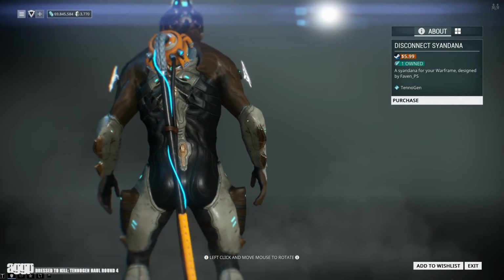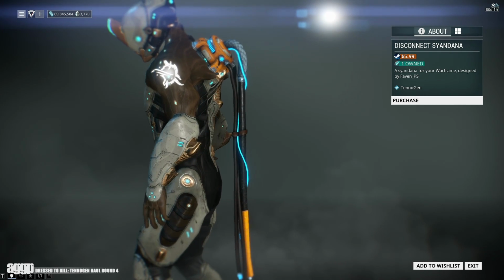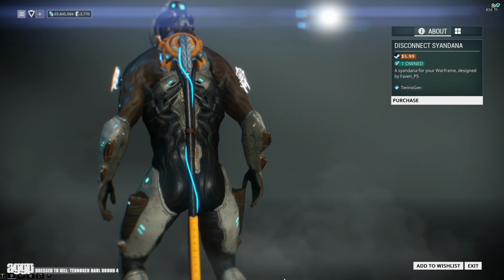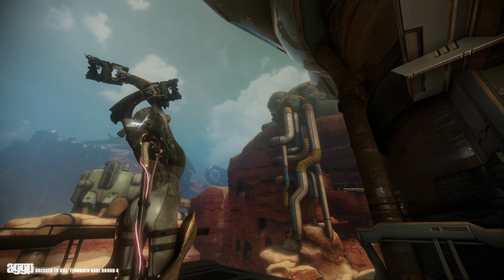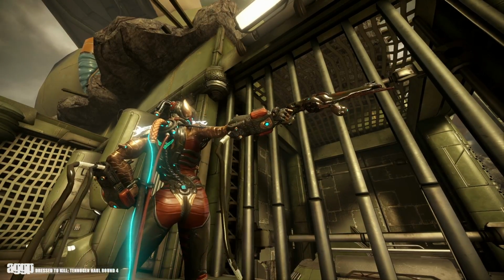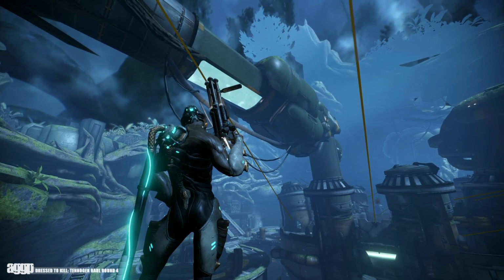Moving along, we've got a really interesting one with Faven_PS's Disconnect Syandana, which adopts the Grenier styling of his Graxx skins. Now, I actually picked up the whole collection, so far be it for me to skip out on this one. Per usual, Faven has stepped outside of the box and absolutely killed it using multiple textures, interlaced wires, and a really awesome sparking energy effect. I'm gonna cut my gushing short right here because he's got a whole chunk of this review dedicated to him.